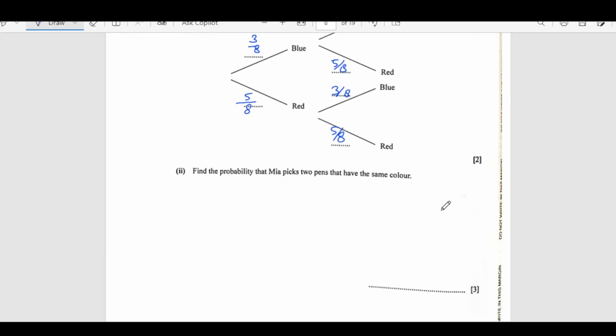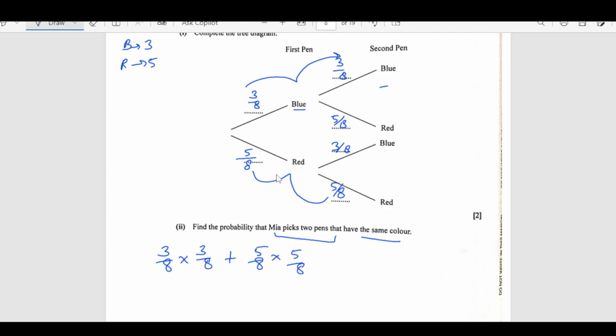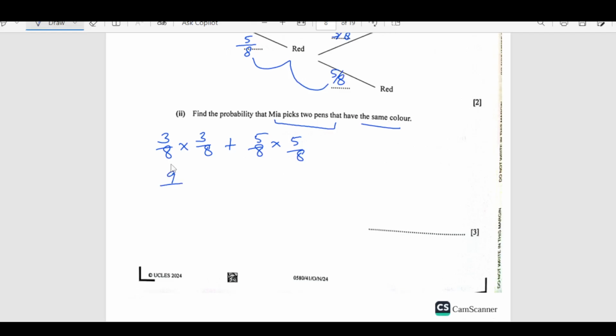Now find the probability that Mia picks 2 pens that have the same color. So same color is like you see here: we have blue here and blue here. So we are going to go like this. We have 3 over 8 times 3 over 8 plus red and red, 5 over 8 times 5 over 8, right? Now just simplify. This is 9 over 64 and this is 25 over 64. When you add, this is 34 over 64. You can simplify, divide both by 2. So we have 17 over 32. So 17 over 32 is the final answer, right?